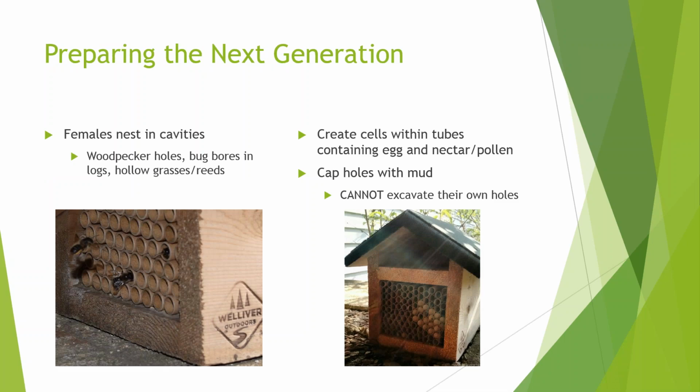Okay. In preparing for the next generation of mason bees, the females will nest in cavities. They will look in nature for a woodpecker hole, a bug bore in an old log, or hollow grasses and reeds. They create cells within these tubes containing eggs and a nectar and pollen mixture packet. They cap the ends of the holes with mud. That is where they get the term mason.